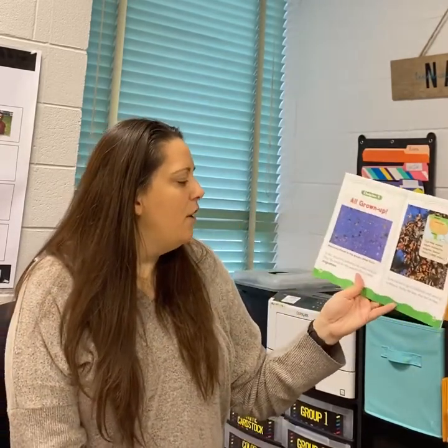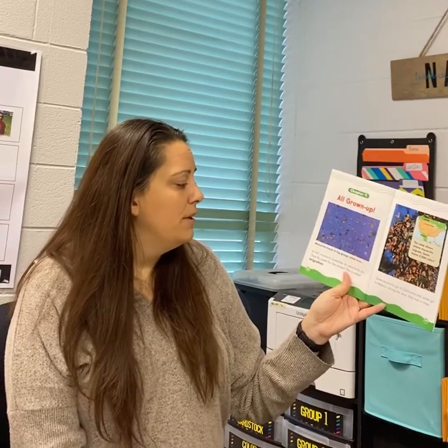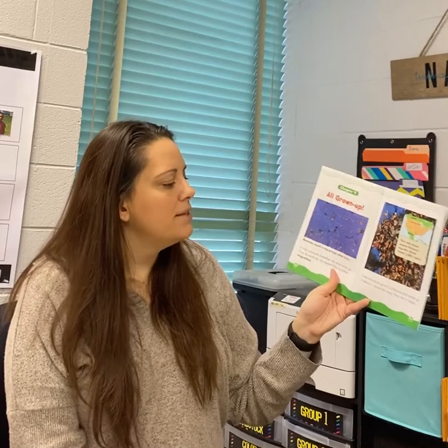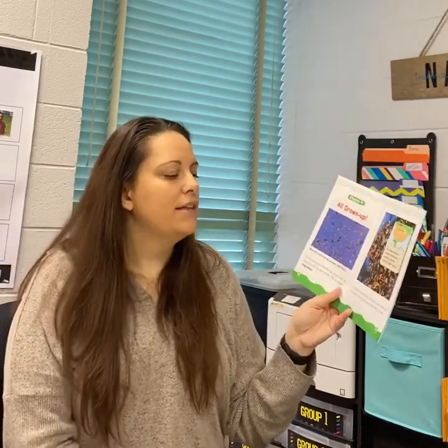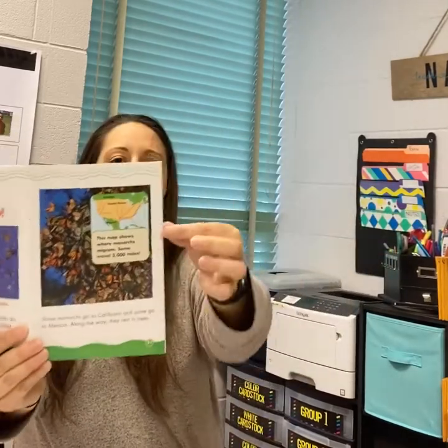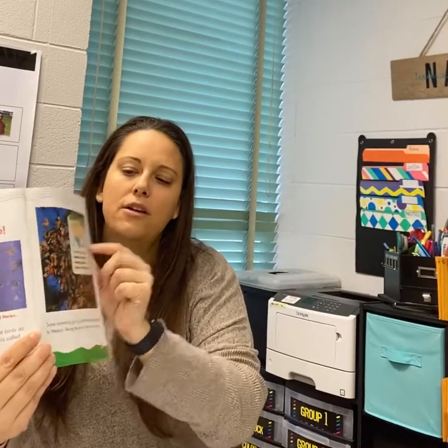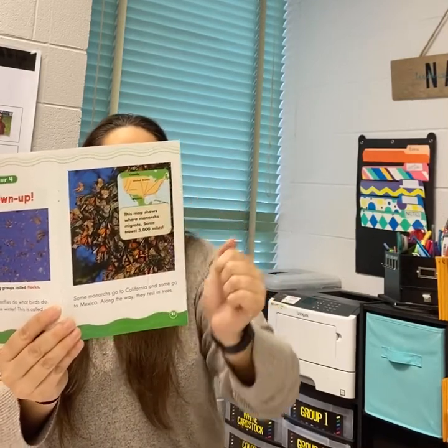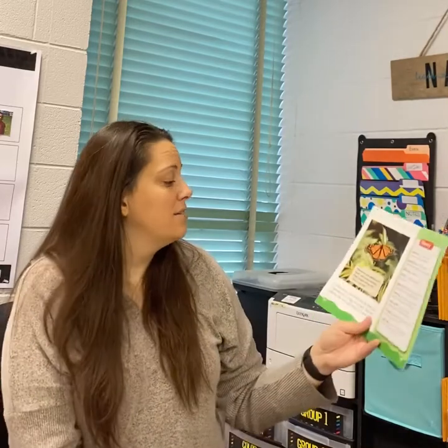All grown up, chapter 4. In the fall, monarch butterflies do what birds do. They fly south for the winter. This is called migration. Some monarchs go to California and some go to Mexico. Along the way, they rest in the trees. So take a look at these butterflies flying, and you can see a map right here. Take a look, you can see if you look at it by the coast, North Carolina goes down. Some monarchs travel 3,000 miles.